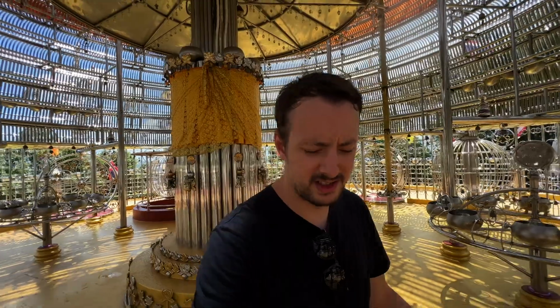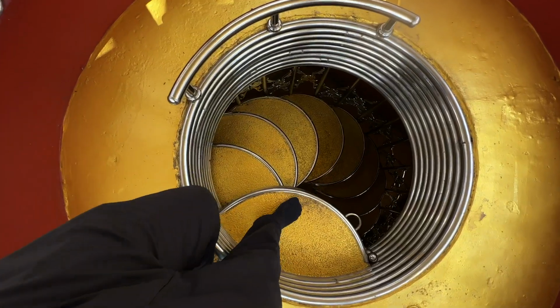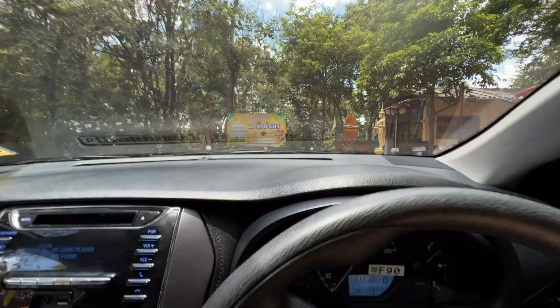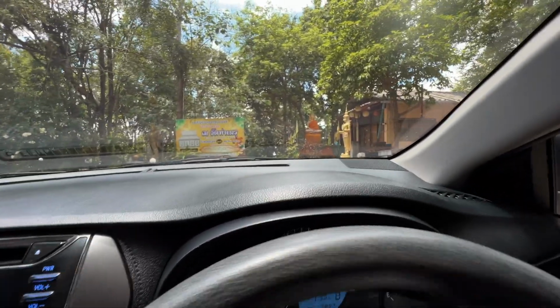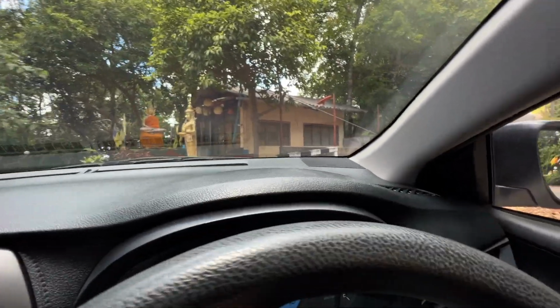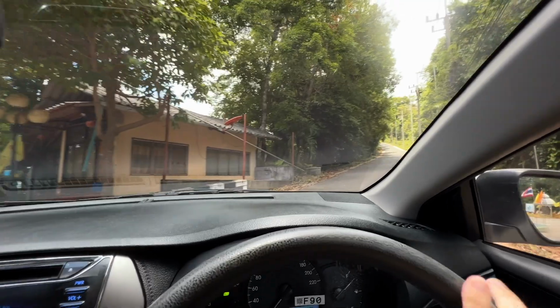That's enough for that science lesson. Let's get out of here and say goodbye to this amazing chedi. You've really got to watch your head when you're coming down the staircase. To go down, we would have to go left, but we're going to continue going up to check out the viewpoint at the top of this mountain. So let's go.